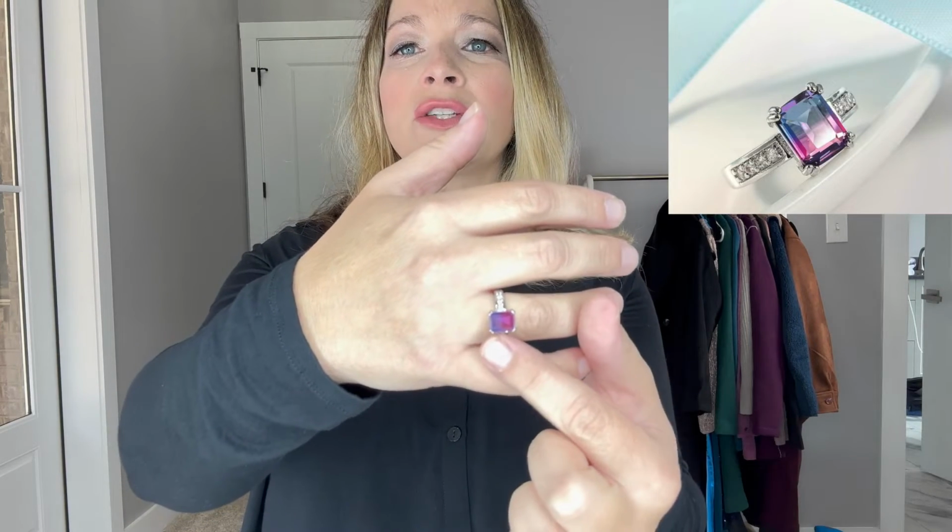This next ring is really pretty in this purple color, and it gradiates from a dark purple into a lighter purple color. And then it has these really pretty clear crystals on the side set in the silver. And you can see how pretty this is. It has a thicker band, so really nice how that thickness plays against the bigger stone. And you can see how it kind of goes from that darker purple almost into a fuchsia color. Really pretty. This one's $1.98.